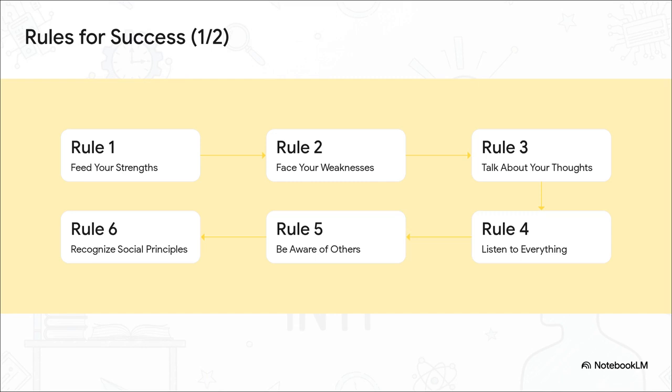And here we have some real actionable steps. Notice how rules 3 and 4, talk about your thoughts and listen to everything, are really two sides of the same coin. They're all about forcing that amazing inner world to connect with the outer world. When an INTP actually says their complex thoughts out loud, they're firing up that extroverted intuition, opening themselves up to new ideas instead of just letting their internal logic run the whole show.